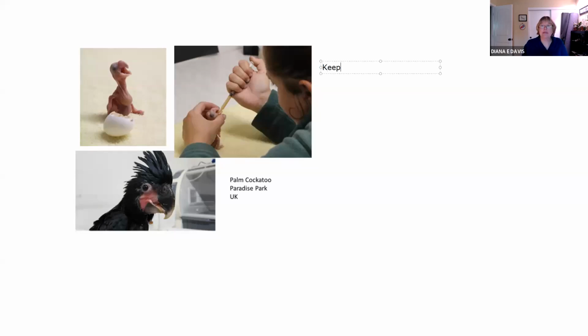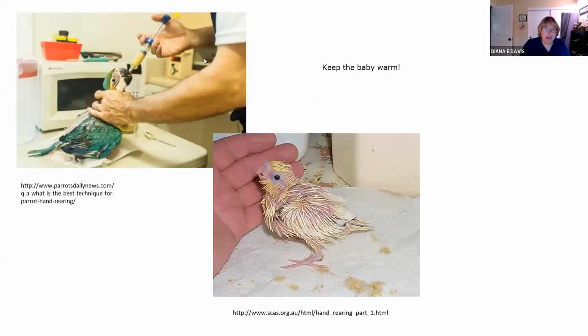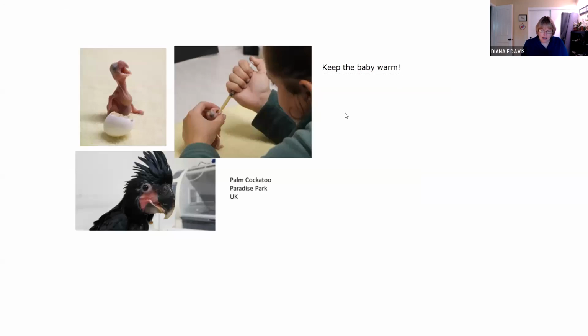So you've decided to hand rear. You've got to keep that baby warm. You may need to buy an incubator. This is an incubator behind this parrot here, and in the previous slide, there's an incubator off to the side. Incubators will maintain a constant temperature and keep the baby warm. It does need to be cleaned regularly, and between breeding seasons, it needs to be cleaned with either bleach or vinegar, or some of these products designed for vet's offices that will really kill lots of bacteria and viruses.